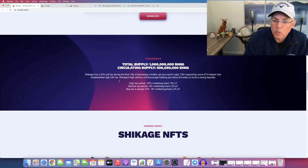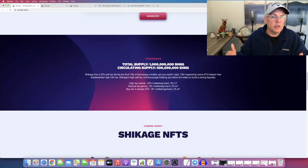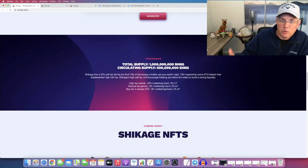And this is a really interesting thing. I haven't ever seen this before, and I thought this was really pretty cool. Now, after that 72 hours, it does drop right here where my cursor is to a normal tax of 8% on that. So yeah, after that 72-hour clock is over, it drops to an 8% taxation. There you go. All right.